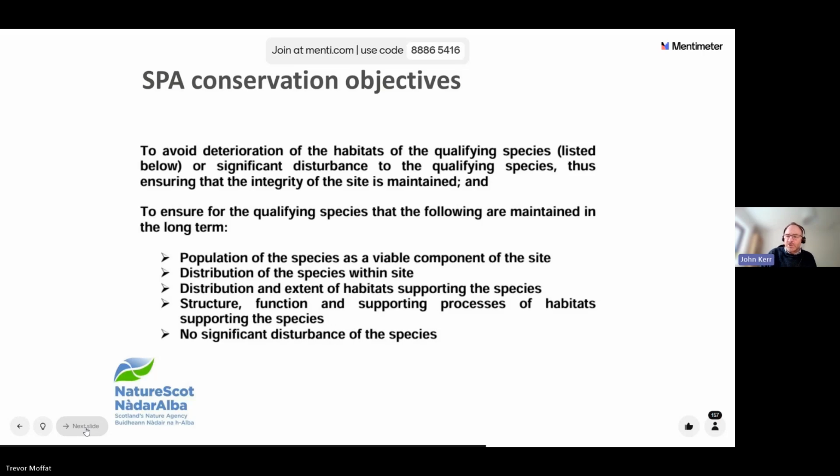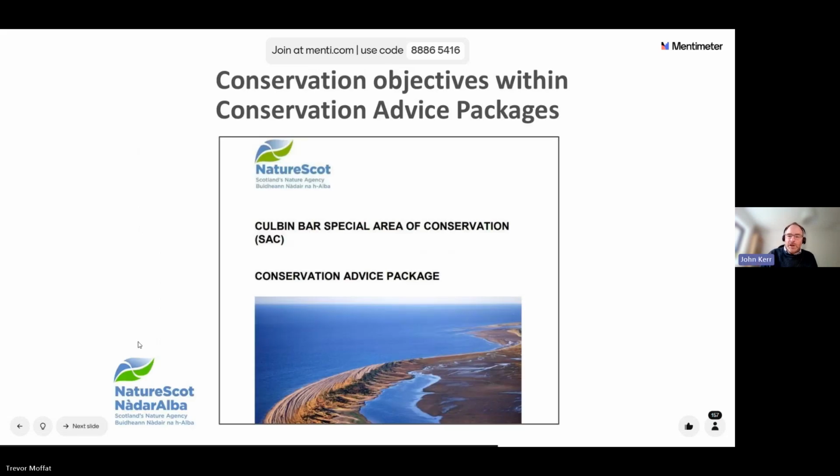So, SPAs all have, or most of them have, fairly generic conservation objectives. The key things in there obviously are to do with the population of the species as a viable component of the site. There's also objectives about the distribution of the species throughout the site and their habitats, and also an objective about disturbance of the species. Next slide, please, Trevor. For our SACs, we've produced what we call conservation advice packages, which include conservation objectives, but also a bit more information about the SACs and some information about conservation measures that would benefit those sites. And they're all on SiteLink as well. Next slide, please, Trevor.